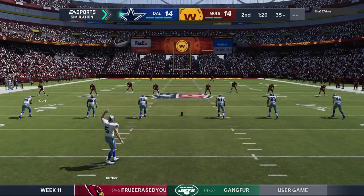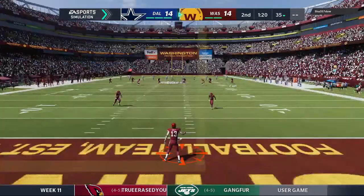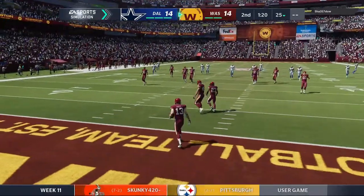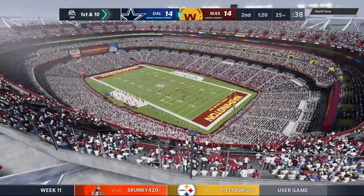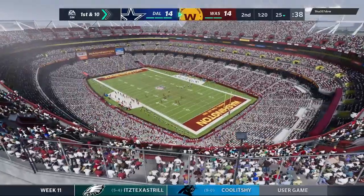That wasn't an analytics call. That wasn't a fantasy guy's call. That was like a video game call right there. It was a little bit of a video game call, but it worked. This one tied at 14 now as he sends this one away. At the 25-yard line. Washington will take over 1st and 10 at their own 25-yard line.